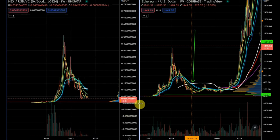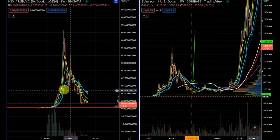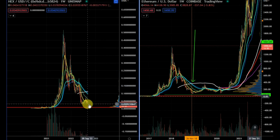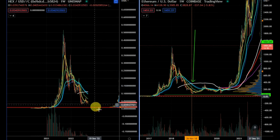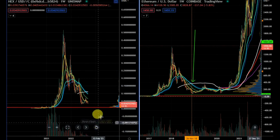Personally, if you're a long-term investor, you have to like to have some buys here, and be willing to add lower and continue to build a position lower. If you're not a long-term investor, we'll look into that in a minute.